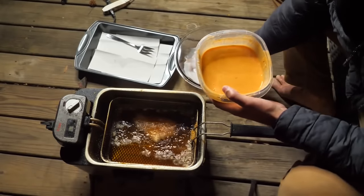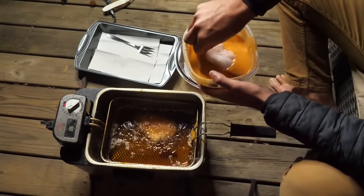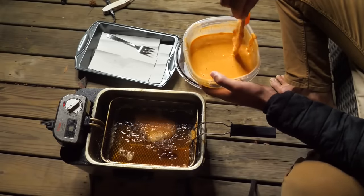Yeah. You want to start frying instantly. That's when you know that your oil is hot enough. Let's get a couple of these fillets. We'll probably do like three or four to start off with. We don't want to overfill the basket right off.